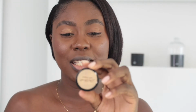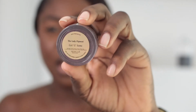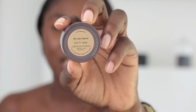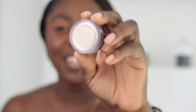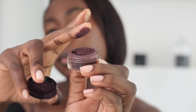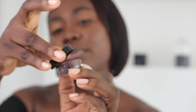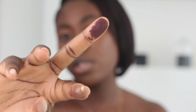The next one is Get You Some. It's like a purple, dark purple shade. Get you some, because you definitely need to get you some. Get you some of the collection, okay? So this is it. If you're looking for a dark smoky look, we actually used Get You Some for the campaign. We used Get You Some for the dark look, but we used some of the shades in the palette and Get You Some on top of it.